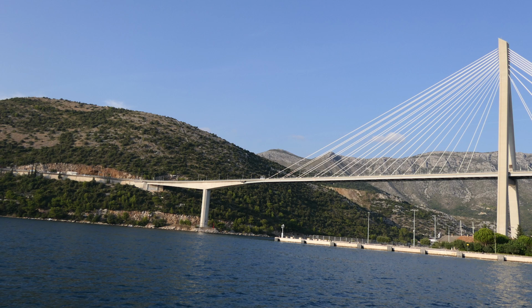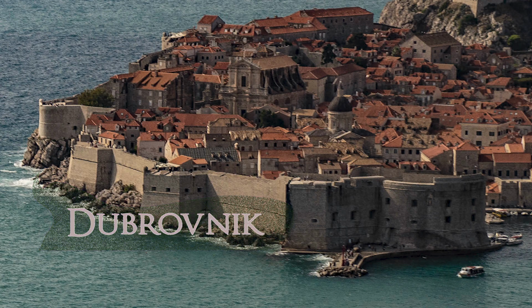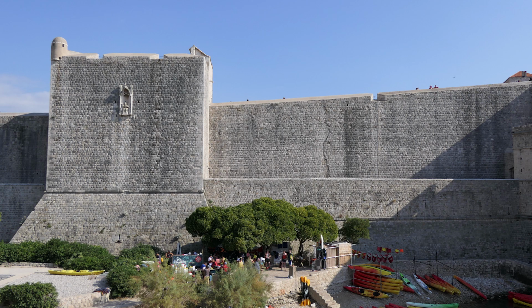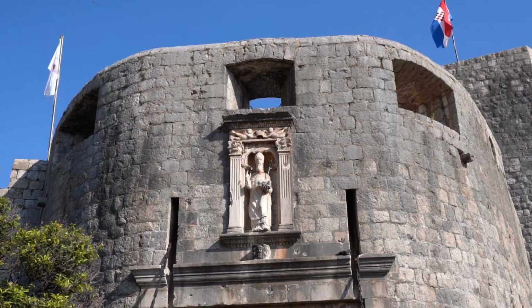Crossing a modern suspension bridge, we enter the Pearl of the Adriatic, red-roofed Dubrovnik and its massive walls built between the 12th and 17th centuries. They are up to 20 feet thick. There's a long cable car ride available if you want a bird's-eye view of the city.